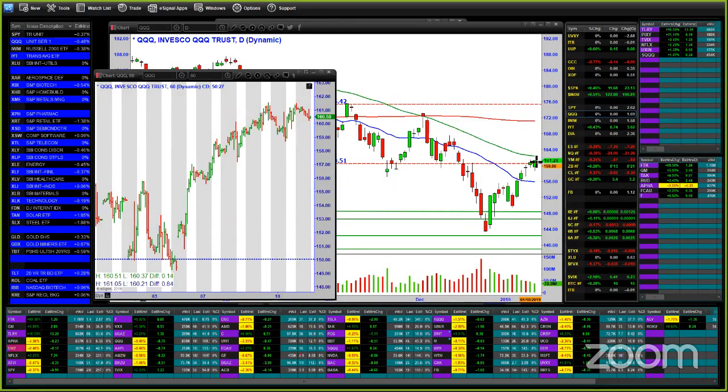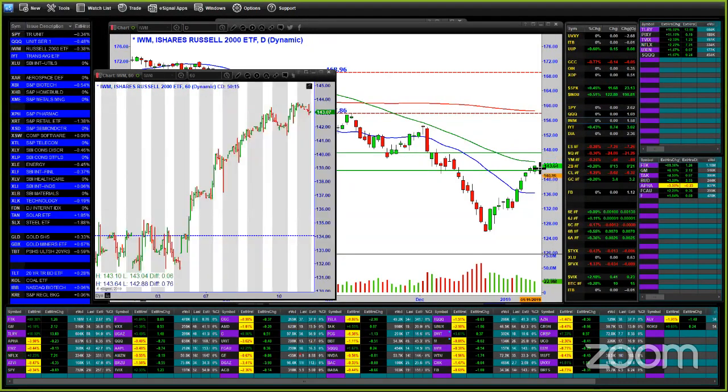So clearly this has moved up into an area where sellers should try and take control. They gave that a shot yesterday. It didn't work. So we'll see what today brings. Russell, right? Same story. Similar pictures. This has got the resistance right there. The 50 MA is perfectly aligned with that resistance. So that should be a pretty strong reference point for sellers to step up in this area.